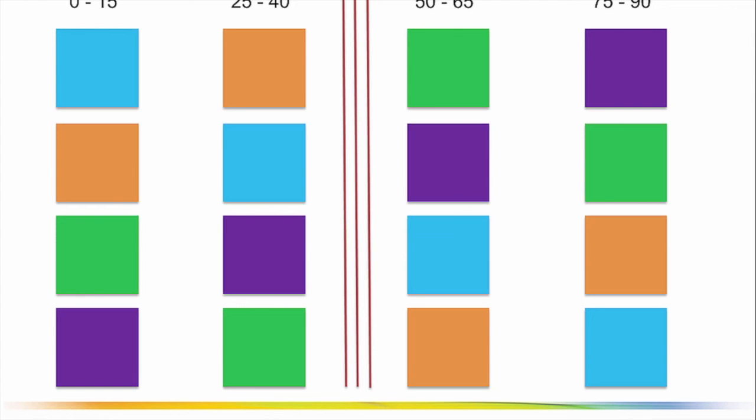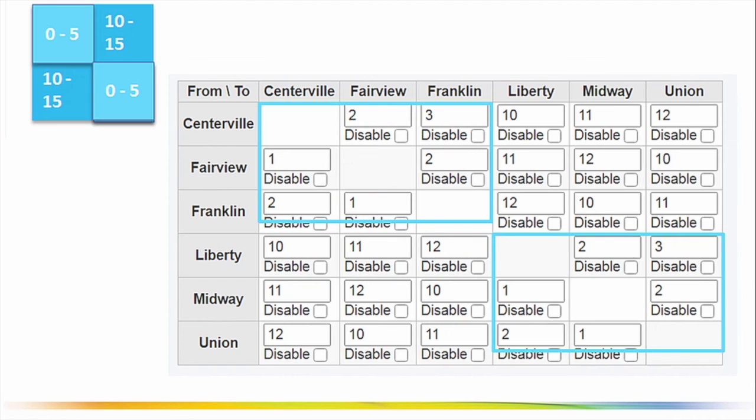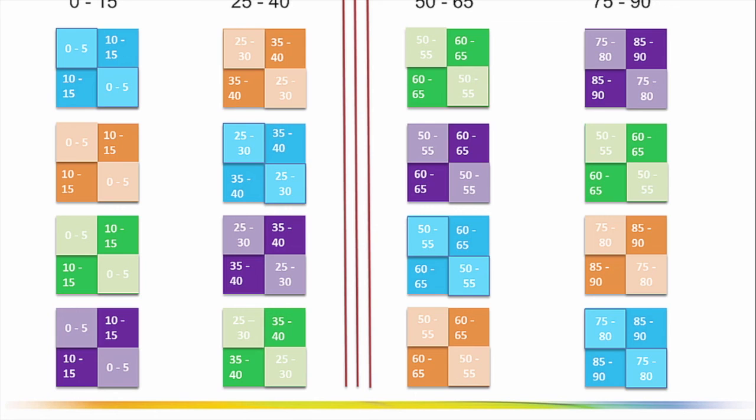And from there, I've subdivided each colour group into two groups, a 0 to 5 group and a 10 to 15 group. You can see what this looks like on the transport cost matrix. We've got 0 to 5s, and then we've got 10 to 15. I've done that all the way along for the blue group, and then I've done that for every colour.